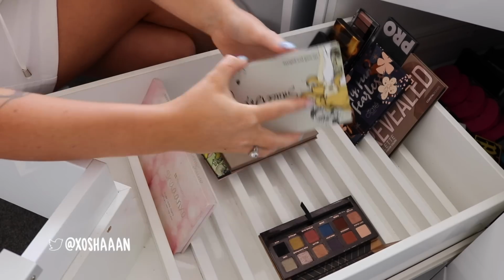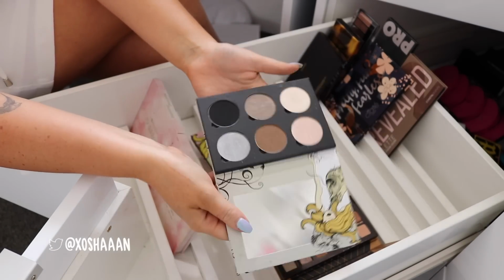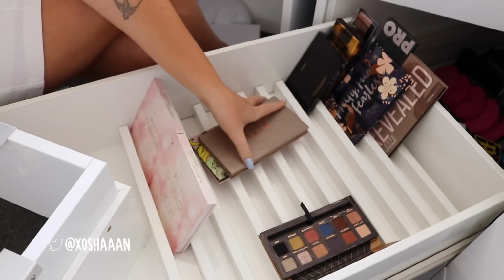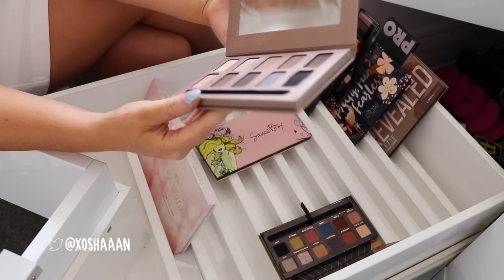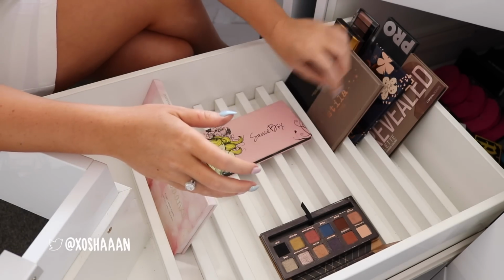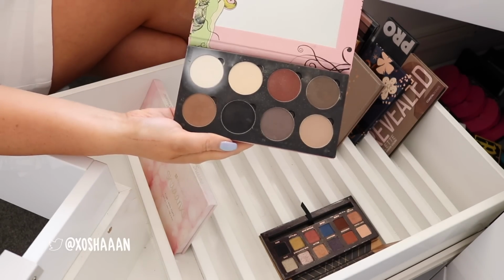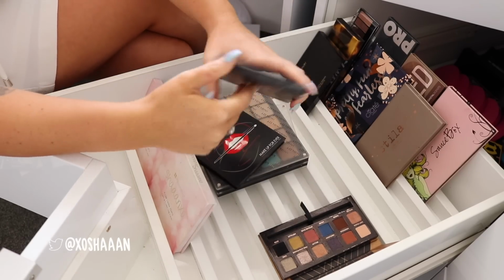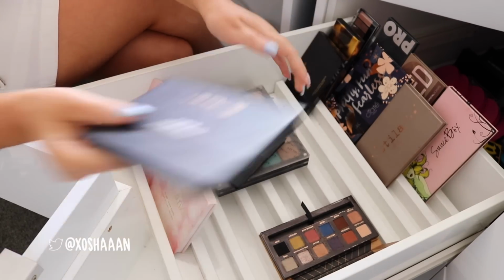I've got some Source Box palettes. This one here, do I need that? No. This is discontinued, so I'll have to get rid of that, but I'm going to keep it for now for my personal use because I love it so much. And then Source Box again, I'm going to keep that one. I have an Anastasia Beverly Hills contour kit just chilling in here. I'm going to get rid of that because I don't really use this one anymore.